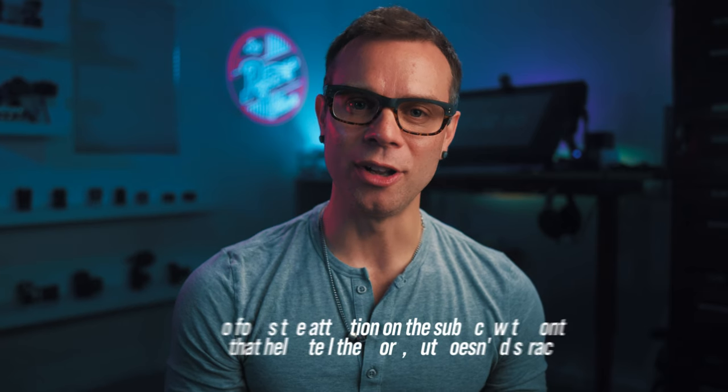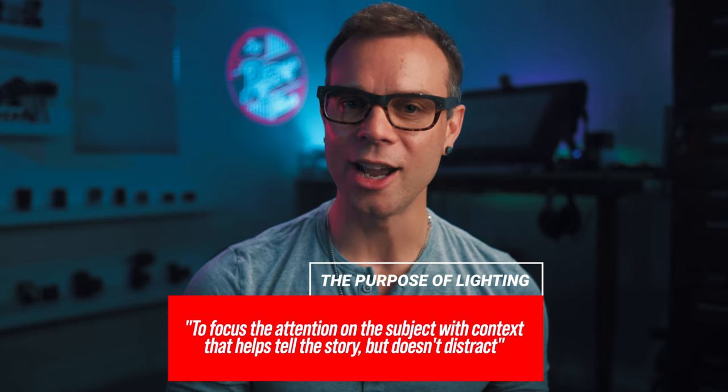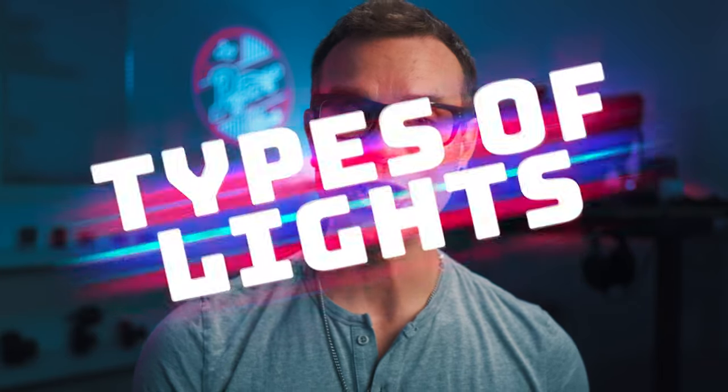Ultimately, the basic goal of professional lighting is to focus the attention on the subject with context that helps tell the story but doesn't distract. So now that we've established how important it is and what it's supposed to be doing, let's start with the four types of lights. Tungsten.